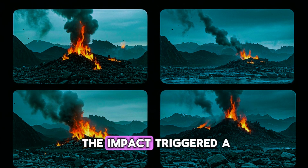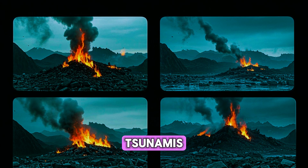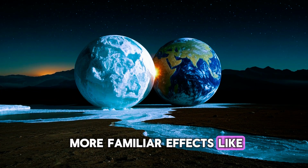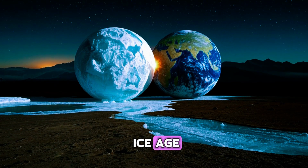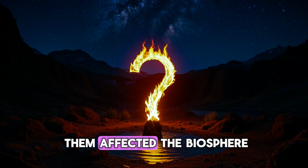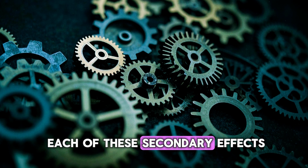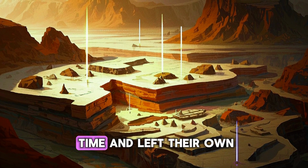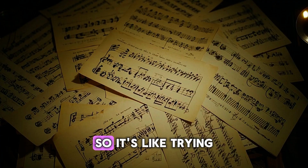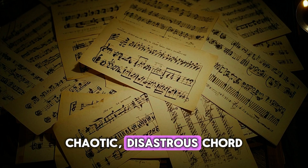It's generally thought that the impact triggered a chain reaction of devastating events, including massive earthquakes, tsunamis, wildfires, and volcanic eruptions. Then there are the more familiar effects like climate change and an ice age. But no one knows for sure what combination of events played out after the impact or how each of them affected the biosphere. And it's hard to pin down the relative importance of each of these secondary effects because most of them happened at the same time and left their own distinct signals in the geological and fossil record. So it's like trying to parse out the individual notes in a very cacophonous, chaotic, disastrous chord.